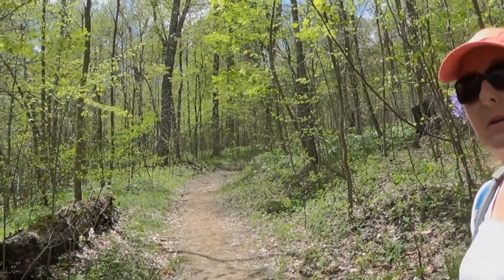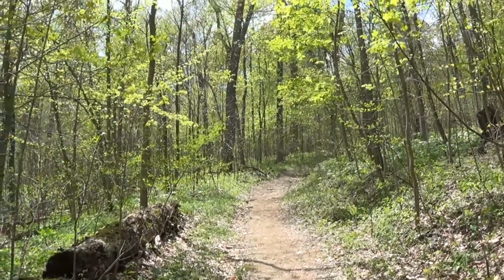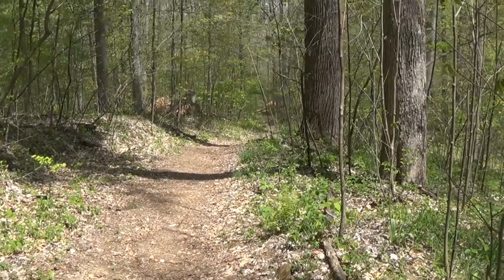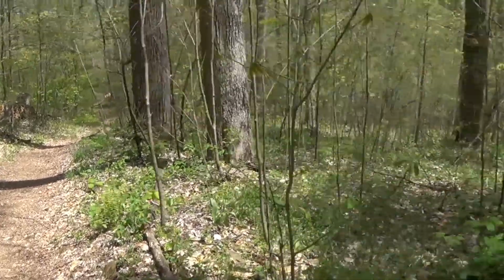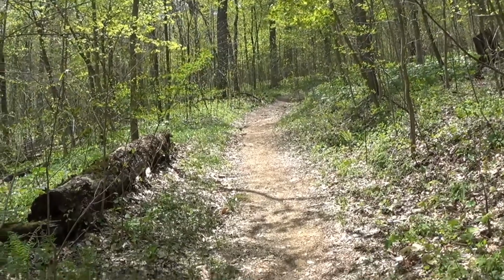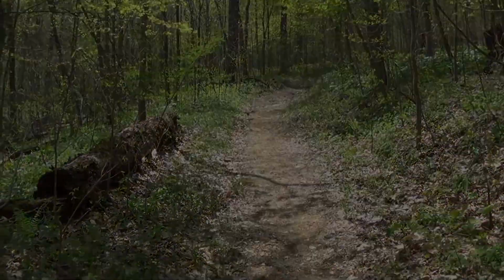Okay, viewers. There's the hill, the first hill. So if you're a beginning hiker, there's looking down. This is just getting to the Baker's Fork Creek, I believe it's called.